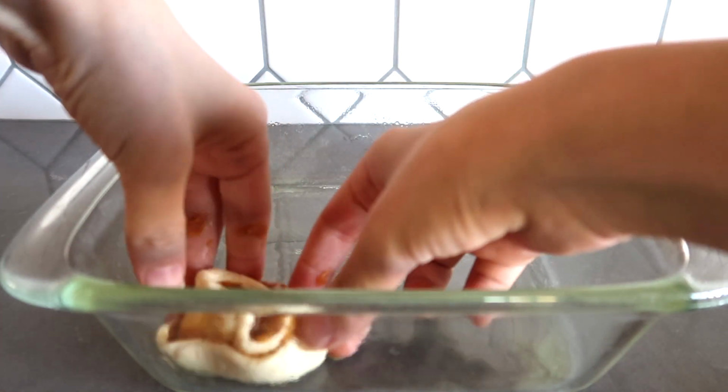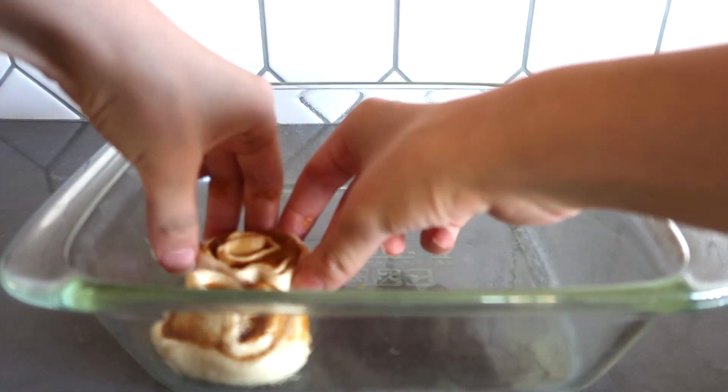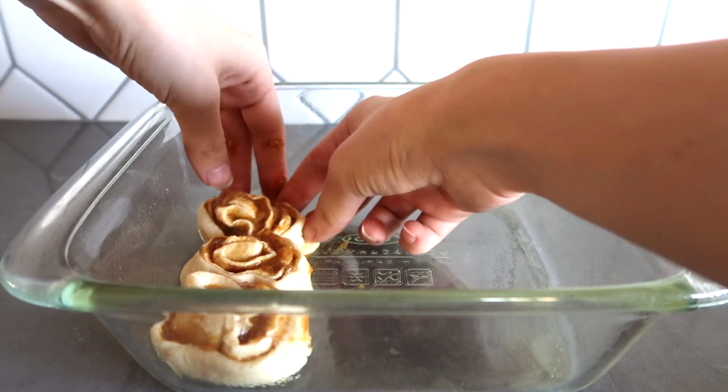I'm cooking these in an oiled glass baking pan. This one batch made about 11 rolls. These will go into the oven at 375 degrees for 18 to 20 minutes.